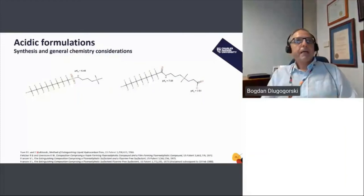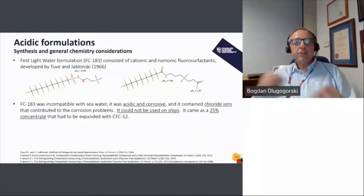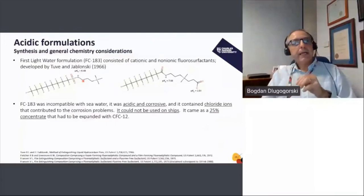So here is the type of very early, the first formulation brought on the market, called FC183. FC is just the serial number. Every new mixture of fluorosurfactant was given a number. And you would see that 3M at that time introduced two types of surfactants. One, they called compound A, which was later called a foamer, and then a compound B, which was a filmer. And here we have a couple of foamers.